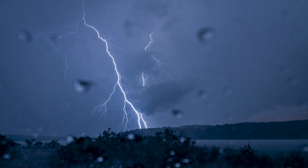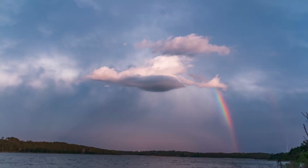So there you have a little about how I set up to capture lightning, a little about the equipment I use, and some starting settings if you want to try and capture some lightning shots.